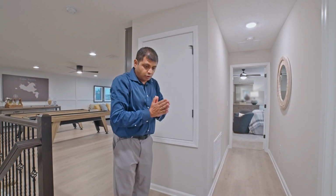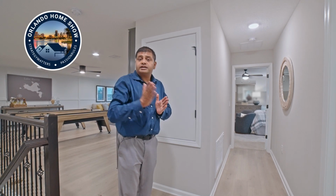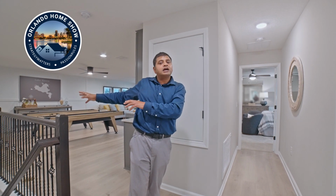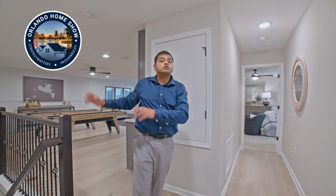The 2 bedrooms are right over there with a bathroom. Now this addition is about $61,670, so it's almost about $62,000. Without that, the base price on this house is about $396,420. So keep that in mind.